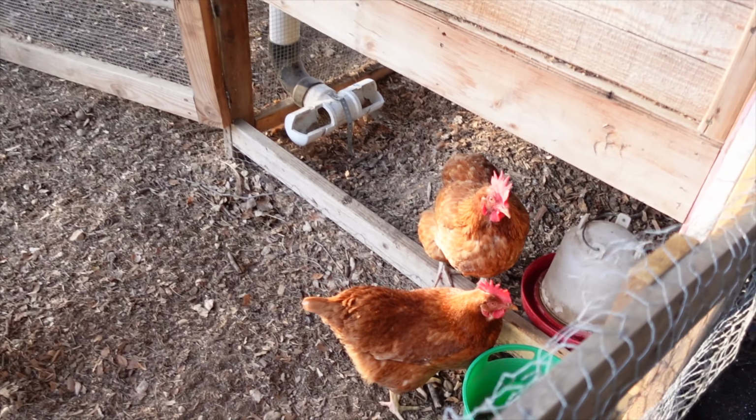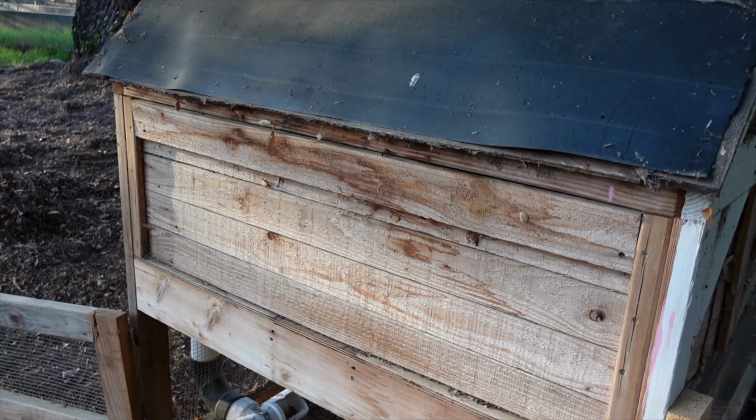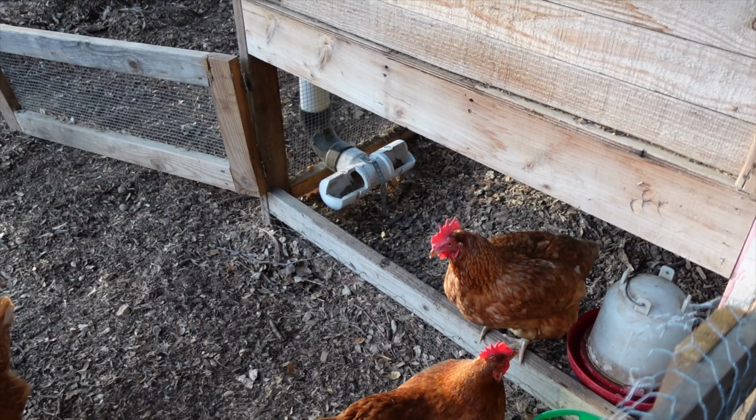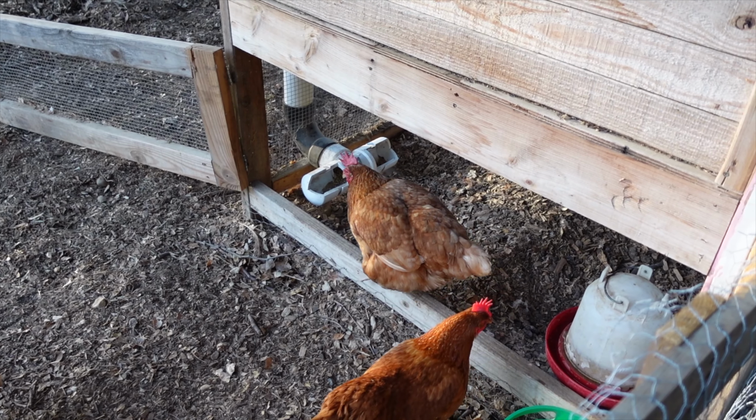I will be putting some flags around the chicken coop. I'm also gonna close this door, and I'm gonna make a much smaller opening. And I think I'm gonna move their feeder up to inside so that the ducks don't get at it, because I've heard the ducks will just overpower the chickens and eat all their food.